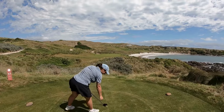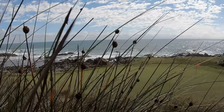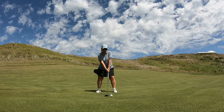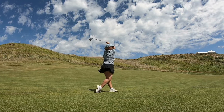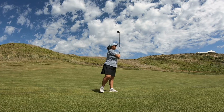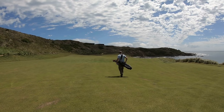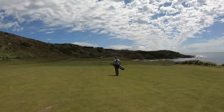Cape Wickham was incredible, and it is an absolute must play. It might be an arduous journey to get here for Aussies, and especially for anyone else in the world. However, the adventurous golfer will be rewarded with one of the greatest golf courses in the world. Make the effort. We can promise you that you will be happy that you did.